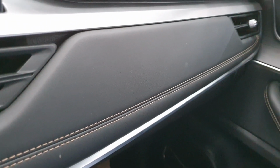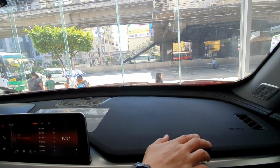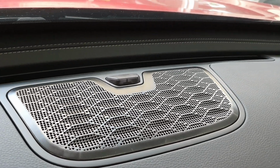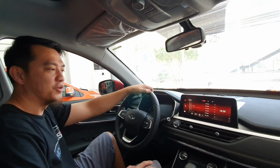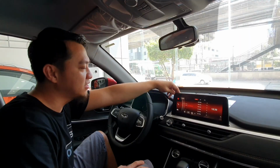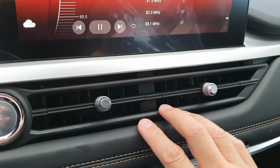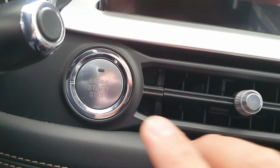And on this section din, meron din siyang passenger airbag. On this side naman, meron siyang subwoofer speaker. So on this side naman, meron siyang 10.25 HD touchscreen infotainment. Down the bottom, yung center aircon vent. Push start button na rin siya.